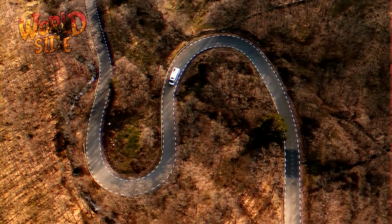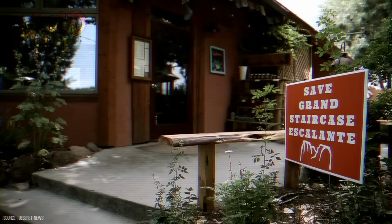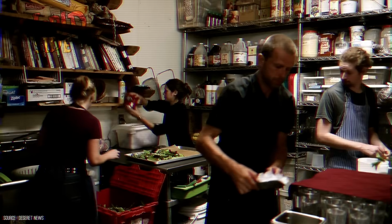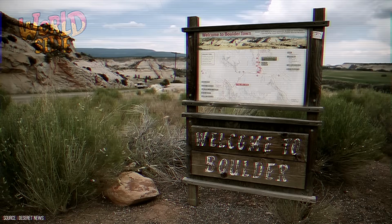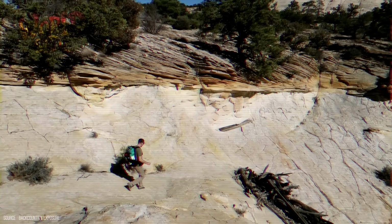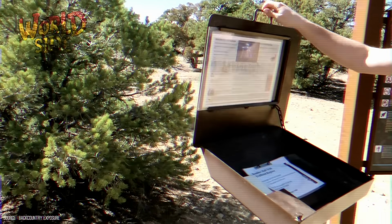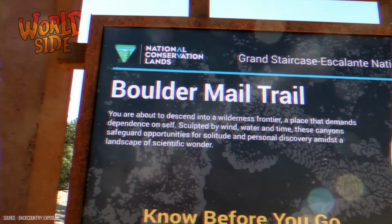If you keep driving up the winding road into the mountains, you'll eventually find one of the most remote places in all of Utah. A town where, for years, the only way in or out was on the back of a mule. This is Boulder, not the one in Colorado, but the legendary hidden village in southern Utah. It was one of the last places in the United States to receive mail by donkey.